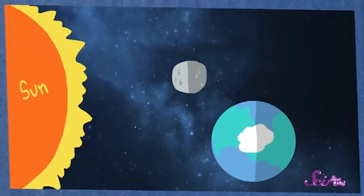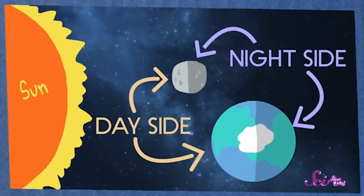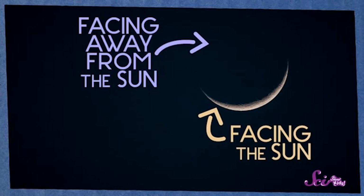Why? Well, the moon, just like the Earth, has a day side and a night side, a part that's facing the sun and a part that's not. So when we see a little sliver of bright moon, we're seeing a little part of the moon that's facing the sun, while the rest of the side that's facing us is dark.